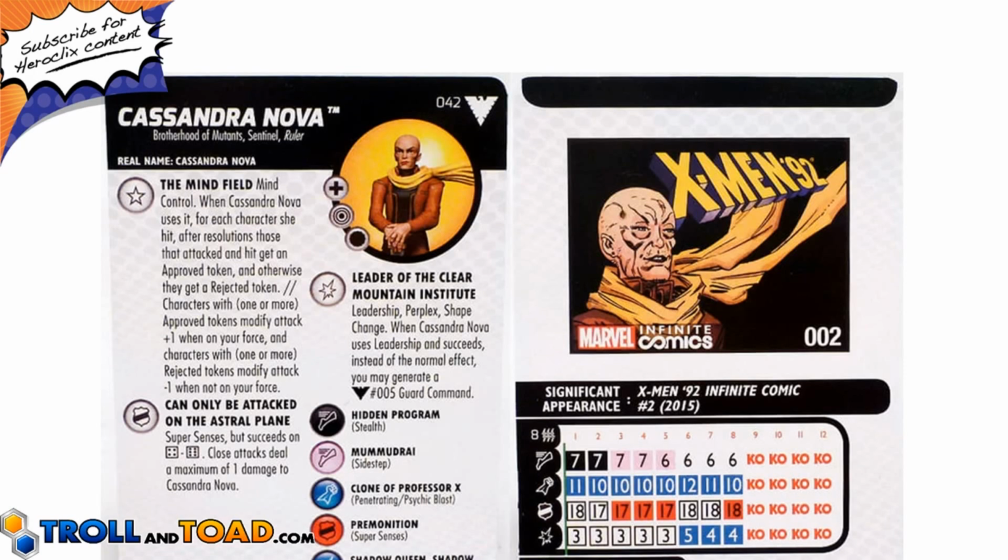Mind Control. When Cassandra Nova uses it, for each character she hits after resolutions, those that attacked and hit get an approved token, and otherwise they get a rejected token. Characters with 1 or more approved tokens modify attack +1 when on your force, and characters with 1 or more rejected tokens modify attack -1 when not on your force. Whew. Okay, so it's always helping you. There's no way that it's not helping you.